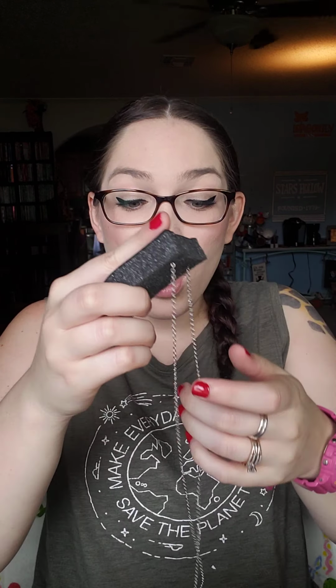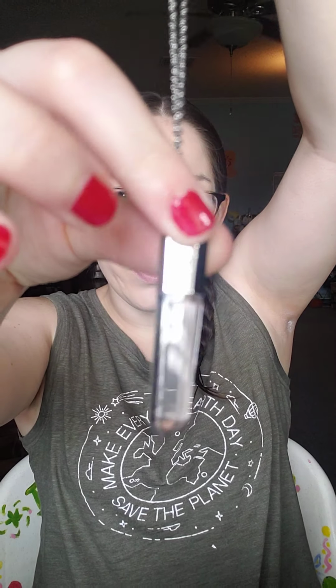Ooh, it's a necklace, you guys. This is so pretty. Oh, and it's long. Okay, hold on. Pause. This is so freaking gorgeous. So it is a clear crystal quartz. You can't see it because I am not properly showing it to you at all. This is really gorgeous. And it's really, really long. Hold on. Okay. Yes, this is so pretty, y'all.